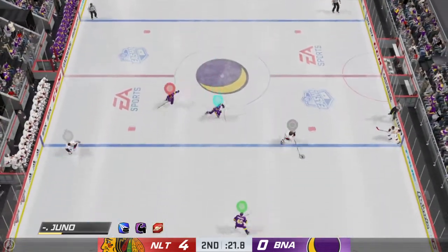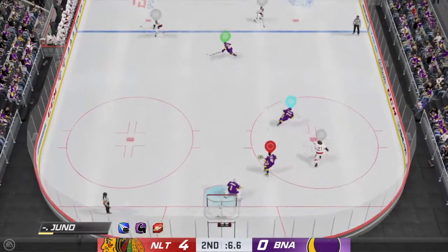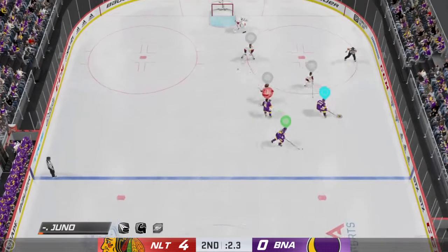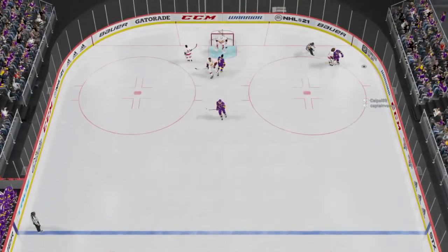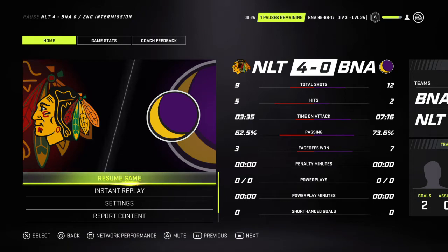Chicago's got the puck at center. And we've got a two-on-one. The Banner Baggers take possession in the defensive end. Here he is from the slot. Wicked stop by the goalie who got his glove out to knock it away. There's the horn ending period number two. I'm not sure they wanted it to end.